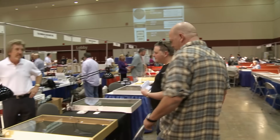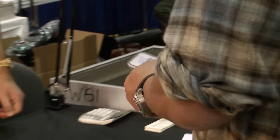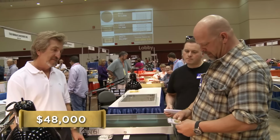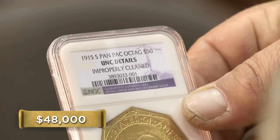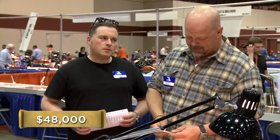So I hear someone told me you had a $50 Pan Pacific. I do. There you go. How much you looking for? I'd sell for $48,000. 48,000. Yep. But this one's been cleaned. That's why it's 48,000. That's cheap for one of those.